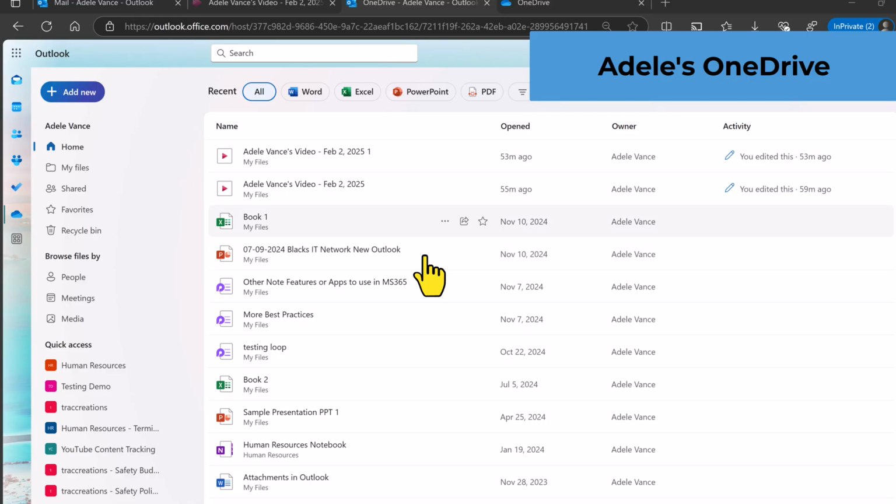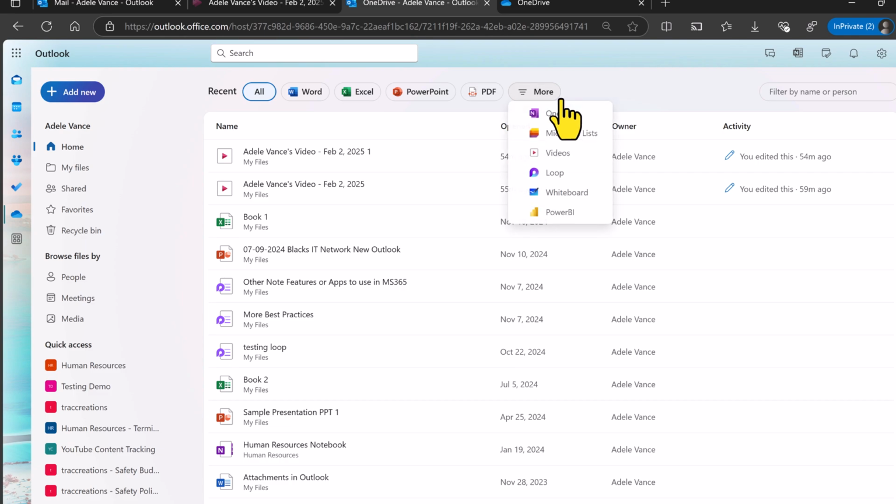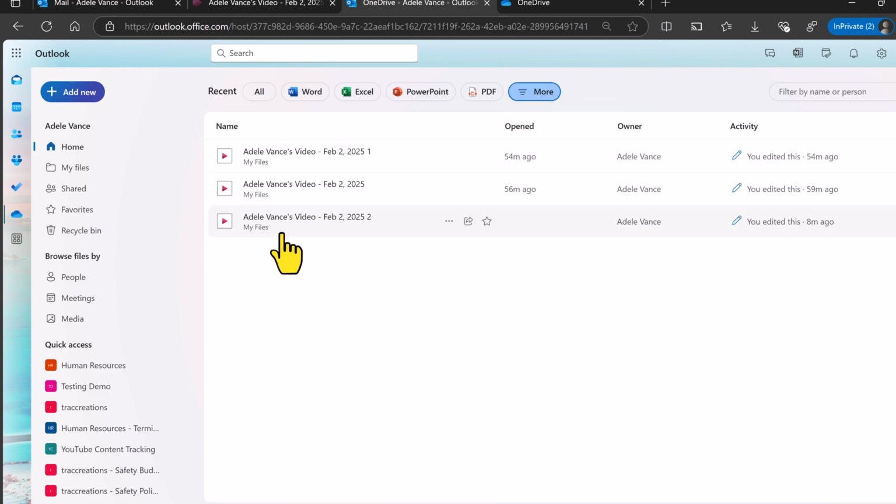Okay, so I'm in Adele's OneDrive, and there's a couple ways that you can get to the video. You can click on the filter and say filter on videos. This is the video that I just shared. I can tell you, folks, that it took a while before it got here, so it wasn't there immediately. Actually, I hit pause and waited for it to show up here. So that's one way to get to it.